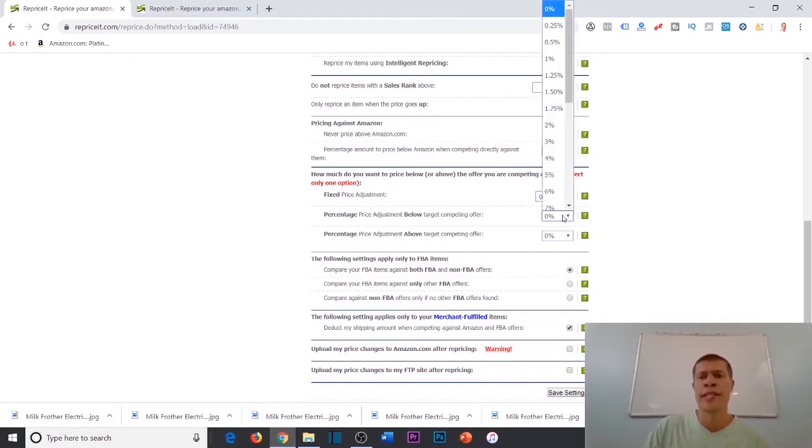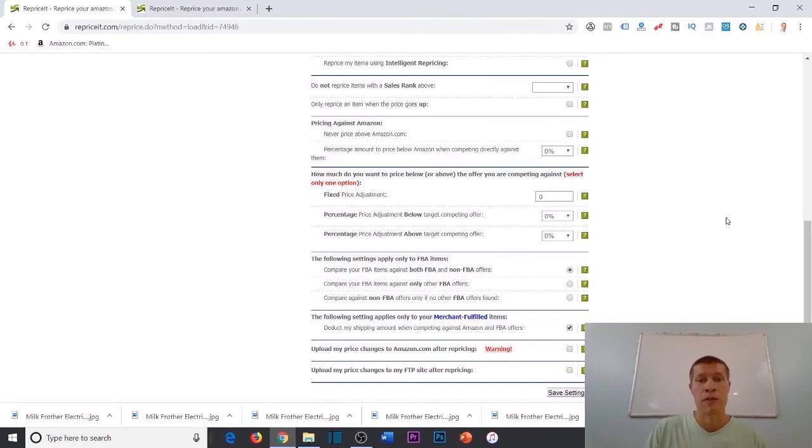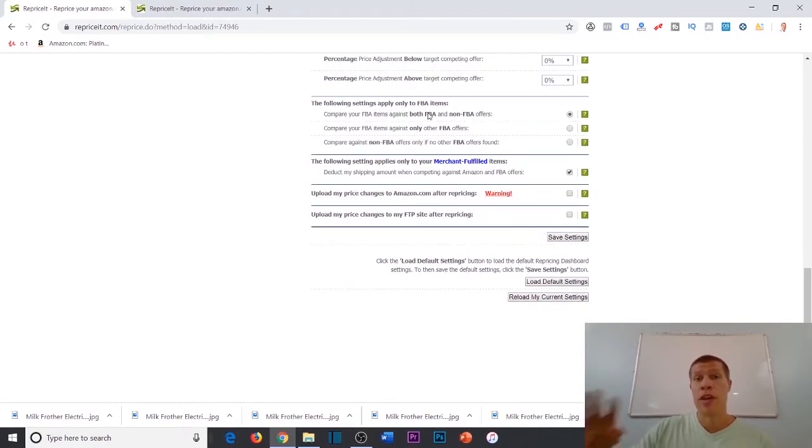You can also always stay a percent below. You can also stay 5% below, and vice versa. Same thing with above. Okay, so now you can compare your FBA items with just FBA or both FBA and non-FBA. That's what I always do. I always do both FBA and non-FBA competing offers because I have seen that you can win the buy box when you're not in FBA, despite what people think. It can be slightly harder, but if your metrics are good, you can also win the buy box as a non-FBA person competing against FBA people with the same price. Believe it or not, I see it all the time, and it happens all the time.